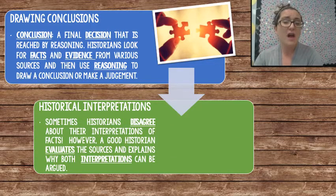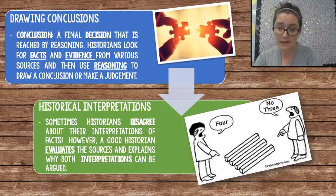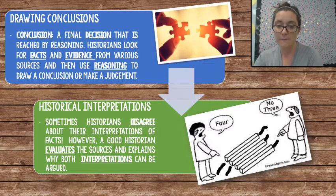But the problem is that historians don't always agree on what those interpretations are. Sometimes we disagree about what the different facts and clues mean. However, just like Ms. Hodges was talking about, when we recognize that bias, we can evaluate both sides and evaluate all the sources and explain why both interpretations can be argued. I love this comic here because this points this out. Depending on your point of view, it might look like there are 3 blocks that these figures are looking at, or it might look like 4. And this is why the more evidence we have, the better off we are as historians, because we'll have more clues to help us put the puzzle piece together.